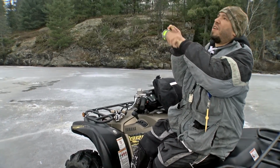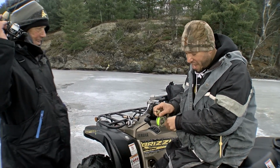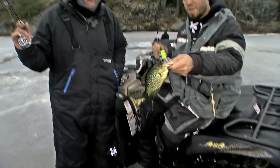Who's on it? Hey, Dax, go. Areno, what are you doing sitting on my old Grizzly there, buddy? I was just checking it out, John. No, Dax, ooh, that's a nice crappie. There we go. That's a dandy, pal. That is a beauty.